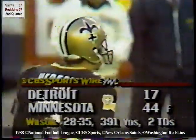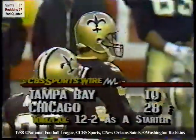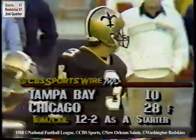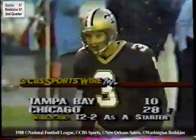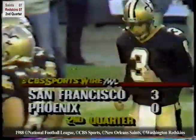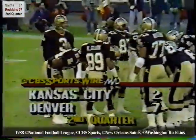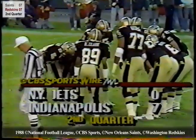Minnesota overwhelmed Detroit 44-17. The Bears without their head coach Mike Ditka, 28-10 over Tampa Bay, and we certainly all wish Mike a speedy, healthy recovery.